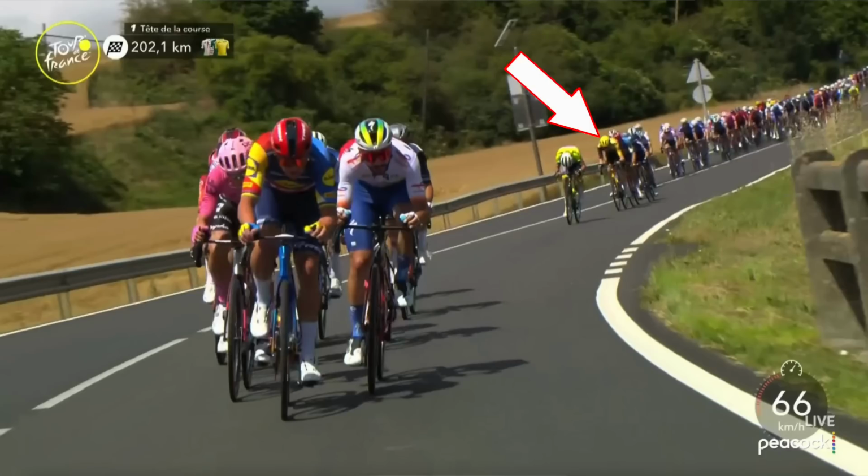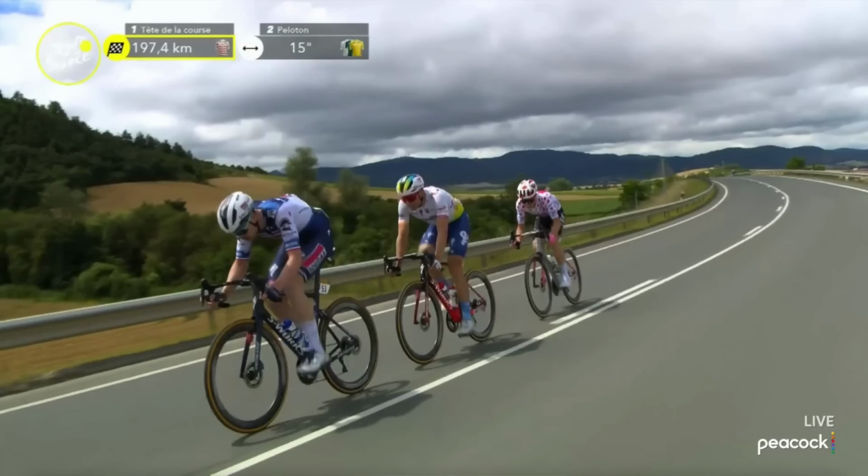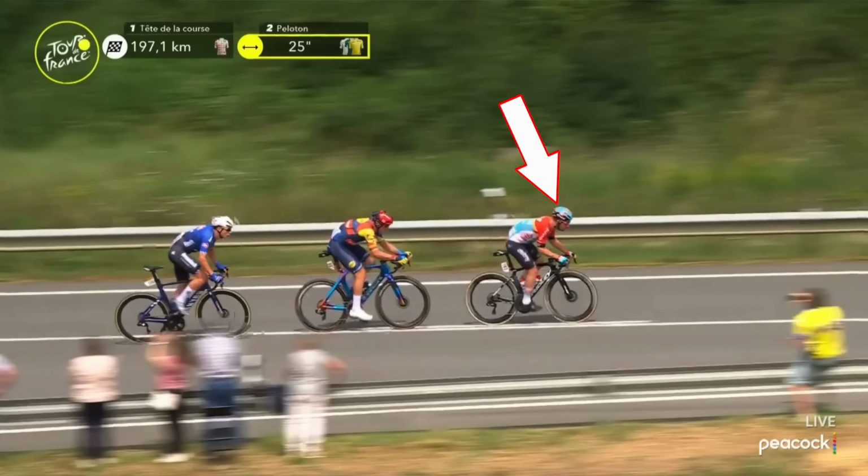As you see, it was Jumbo-Visma just behind the group, sitting second wheel, patrolling everything to bring it all back together. Once it's all back together, we start seeing the next big attacks. It's going to be 3 riders going up the road: Edvald Boasson Hagen, the KOM jersey, the American rider Neilson Powless, riding for EF Education, and Remi Cavagna, Soudal Quick-Step. These 3 riders start getting a gap, and we see my man Victor Campenaerts back there trying to close the gap and make it up to this breakaway.